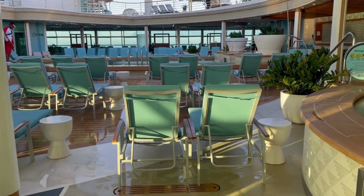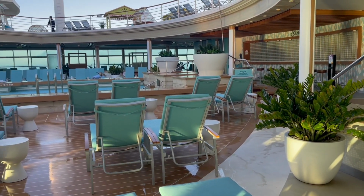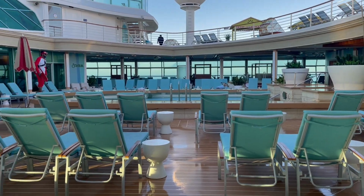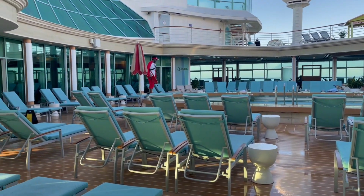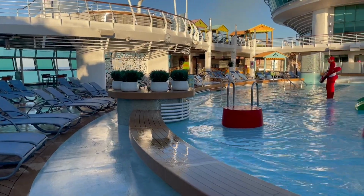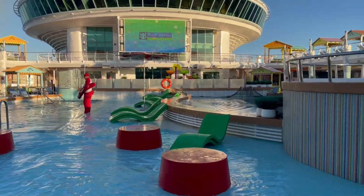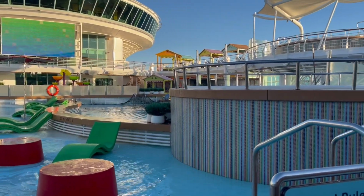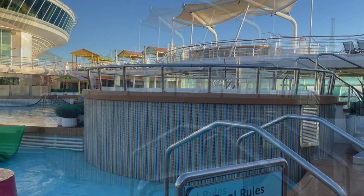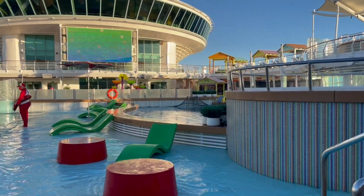This is the Solarium. This is where the adults can go. It was super popular on the cruise because obviously the kids can't go there, and so the kids were taking over the main pool. So this is very popular throughout our cruise. And then here's a little bit of footage from the main pool. The only thing I thought was odd was the television. It seemed very old and dated. I wish they would upgrade that screen because it did seem old, but everything else looked amazing.